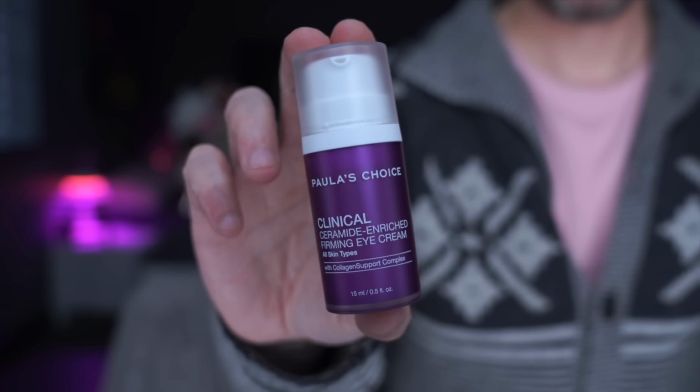Okay, so next up, Paula's Choice. This is the Clinical Ceramide-Enriched Eye Firming Cream. Quite a mouthful. Very, very heavy, rich, thick under eye cream. May or may not be your preference, but if you find your eyes very, very dry underneath the eye, this product can be pretty good underneath the eye area. It certainly will reduce any dryness underneath the eye area, and does give the skin a nice feel to it, absolutely.